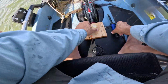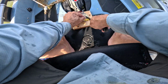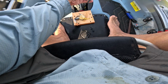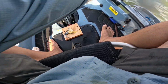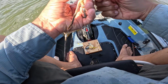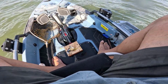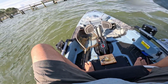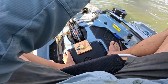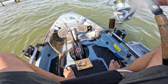All right, I gotta get a piece of bait here. Get a big one. Something I could take a picture of with my phone. Okay. All right, let's give it a shot. Come on, big one. I know you're out there.